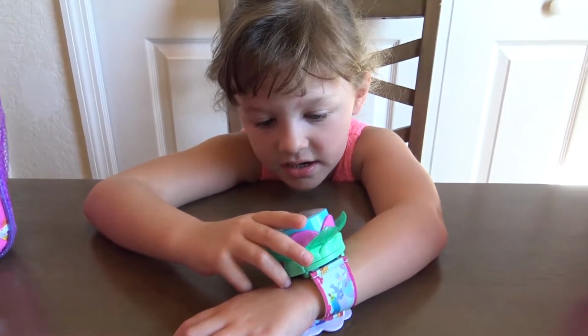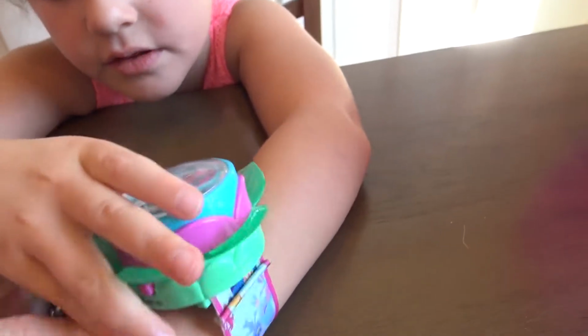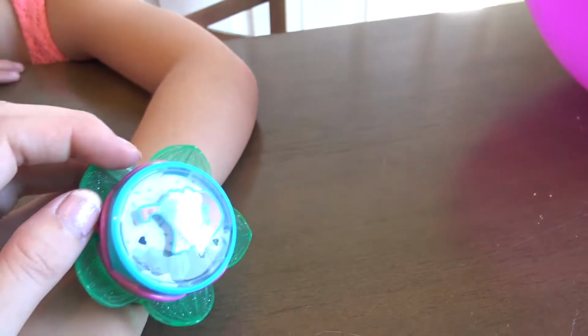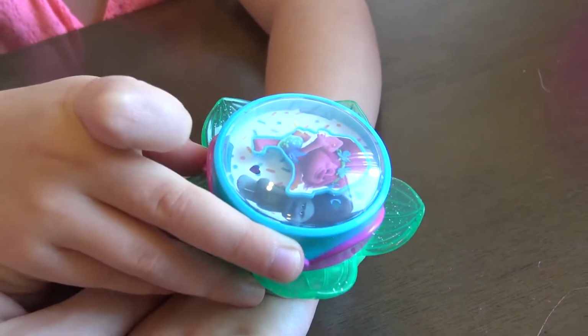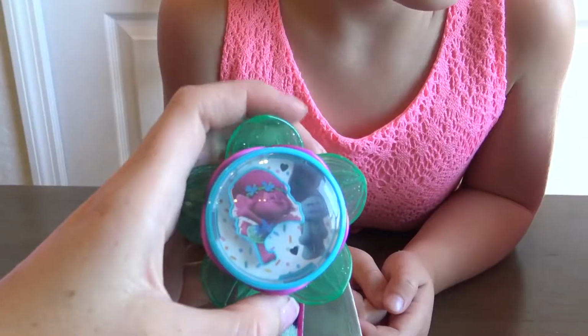Yeah. Is that your hug time bracelet? Yeah. Let me see Poppy. Has it got Poppy and Branch on it? Yeah. Oh, do you think they love each other? Yeah. Branch doesn't love anyone. Hug time! Lights up and everything!